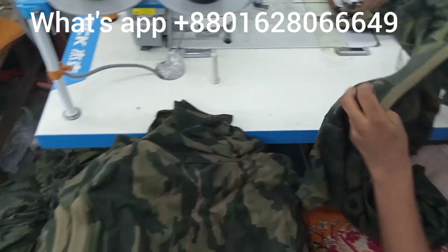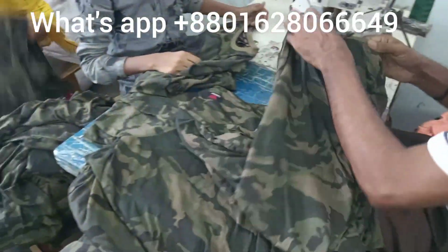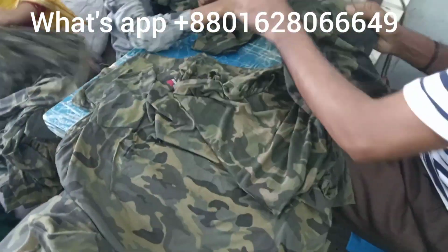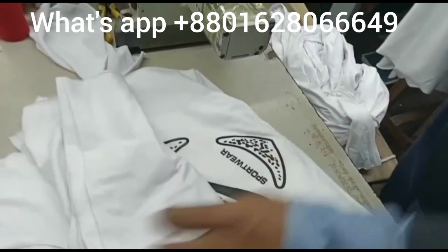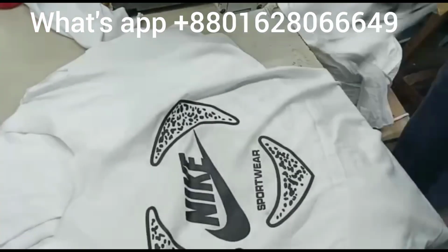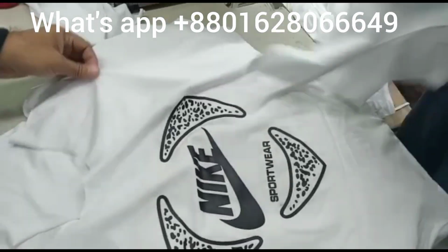We export our items to various different countries like India, South Africa, Nigeria, Qatar, Kuwait, Philippines. Most of the kabayan and pinoy, they order from me. They give me their design, and I just produce them and ship it to them. Okay, now you can see the Nike t-shirts. Very high quality t-shirts, you can see. Just see the design. Very high quality.